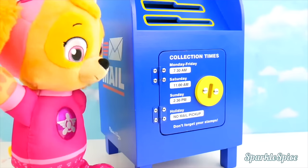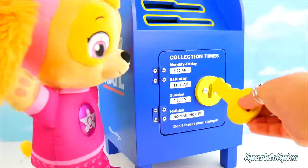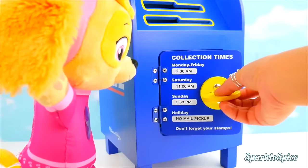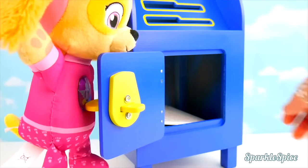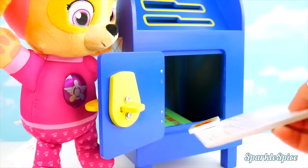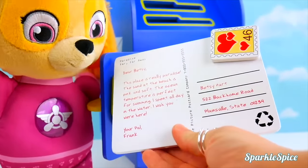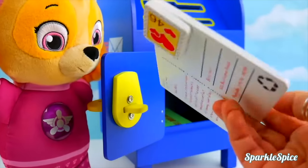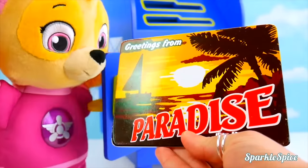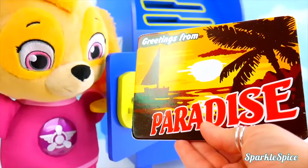Okay, Skye, time to check our mailbox. Oh, yay, I'm so excited. First thing we'll do is put in the key to unlock the mailbox. Ooh, what's inside? Well, let's take a look. Looks like we got a letter here for Betsy Hart, your friend. Oh, neat, and there's hearts on the stamp. Yeah, let's check out the other side. It says, "Greetings from Paradise." Oh, wow, it looks so pretty there.